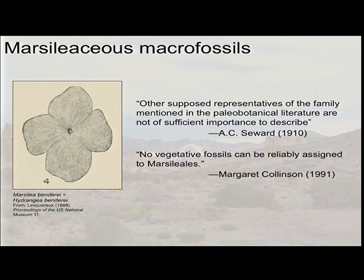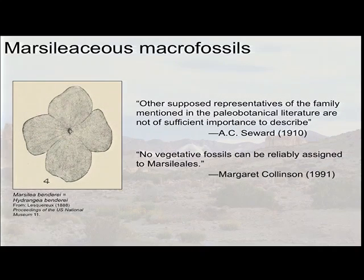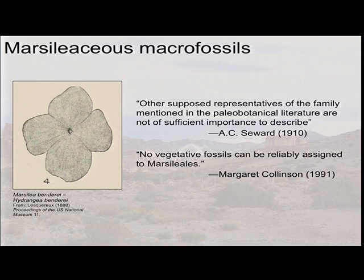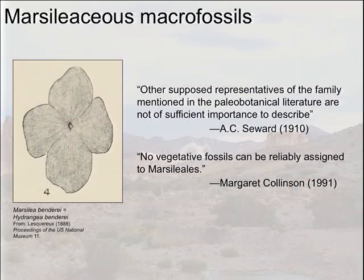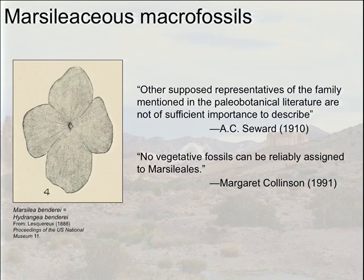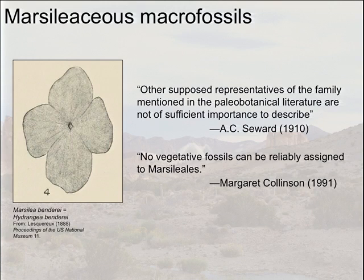All right. The macrofossil record of Marsileaceae has historically been pretty troubled. So even as early as the early 20th century, A.C. Seward was writing about the fossil record of this group, and he didn't think most of it was even worth mentioning. So that suggests he just dismissed it. In '91, Margaret Collinson wrote that no vegetative fossils can reliably be assigned to this family. Well, since then, a number of fossils have been published, and we found some in the La Colonia Formation that are pretty convincing. So here's an example.